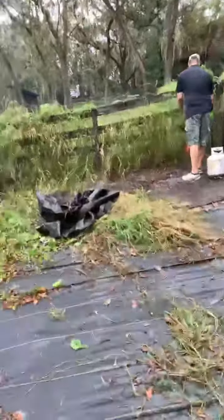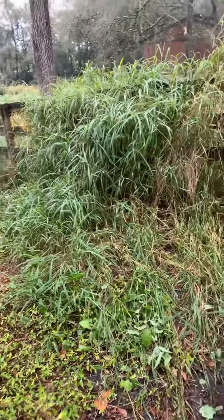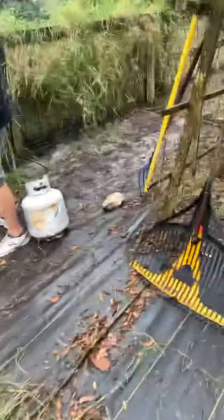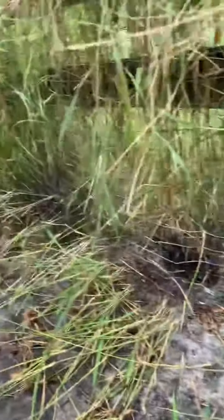So this is what it all looked like. And that's all from their side. That's not from our side because we have the weed blocked in. Completely. And killing it. And then he'll just pull all this out. This will all come out.